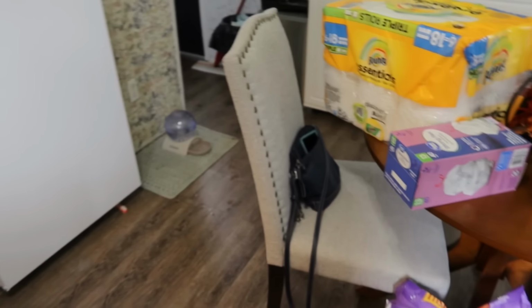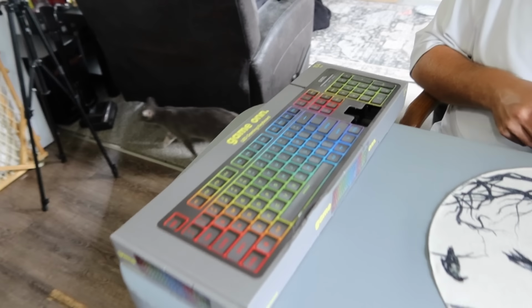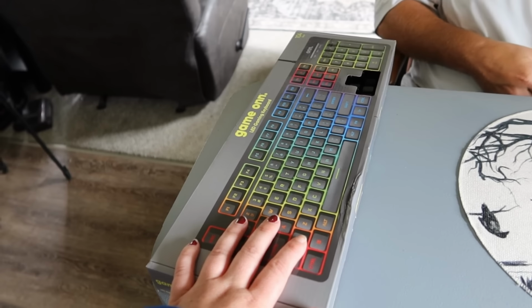So I think, yeah, that's everything. I showed y'all everything. He got a keyboard for gaming. So hopefully that makes his gaming go better.